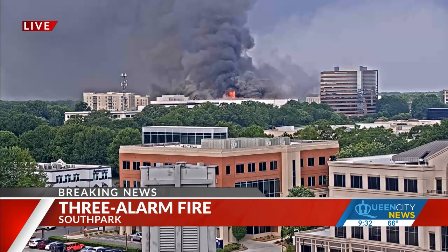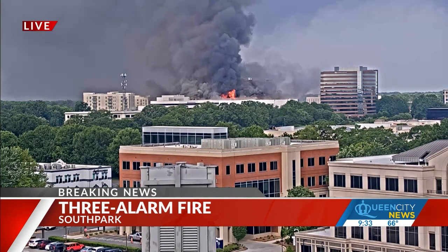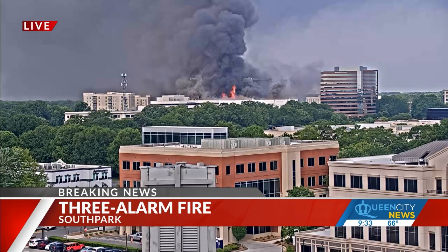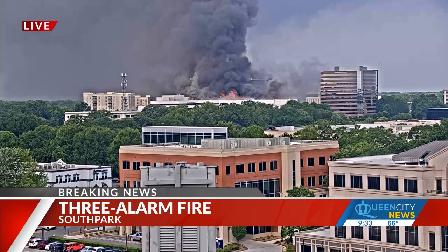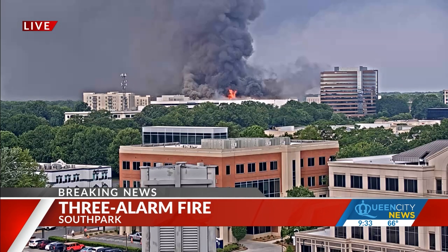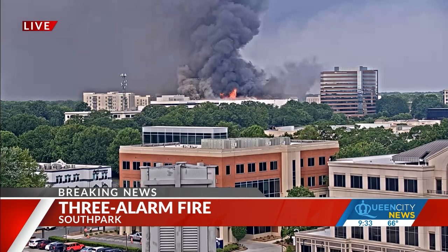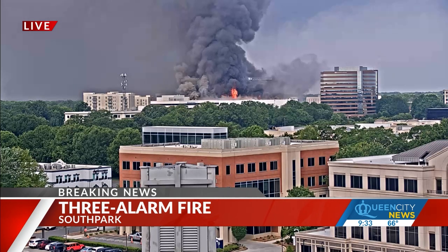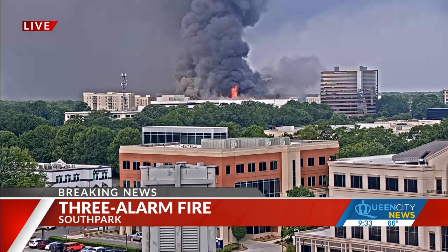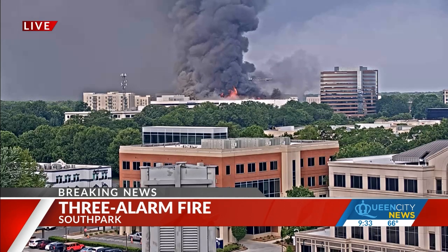We don't know exactly what kind of building it is, but just again, from this view here, these flames are massive. And in some of those buildings in South Park, you've got financial advisors, you've got a lot of different smaller businesses occupying a floor or two here, but it's quite certain that they're trying to get everyone out of whatever building is on fire right now. We've got crews that are on the way there. We know that traffic is already backed up on Fairview, Barclay Downs, some of the surrounding area.